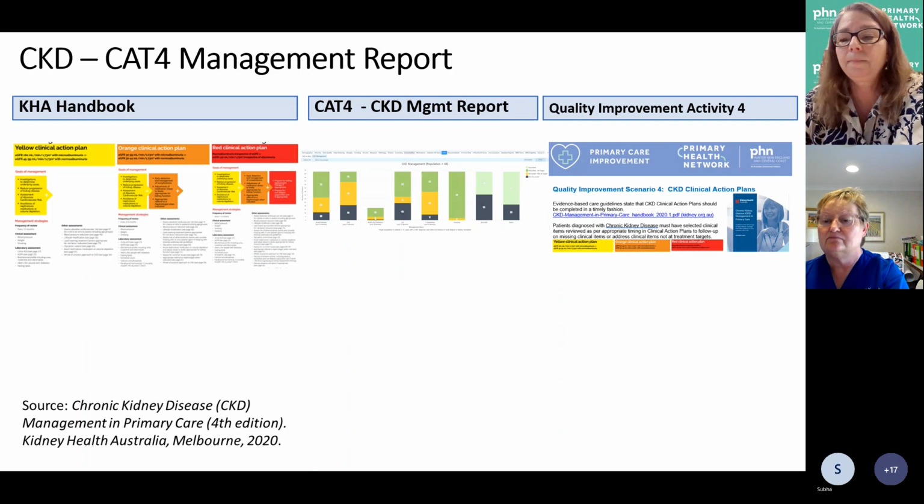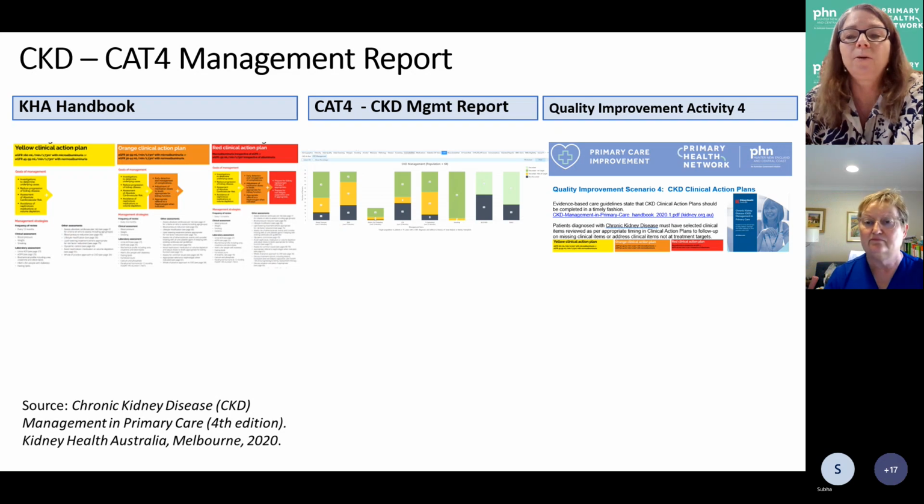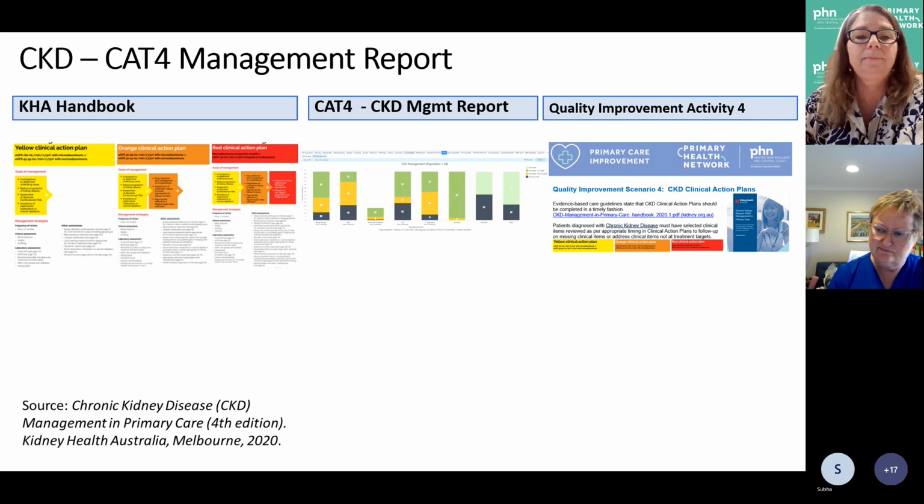Is Alpha Girl out the back here? Or? Yeah. So quarter 4 is the quality improvement activity that we have to talk about that.